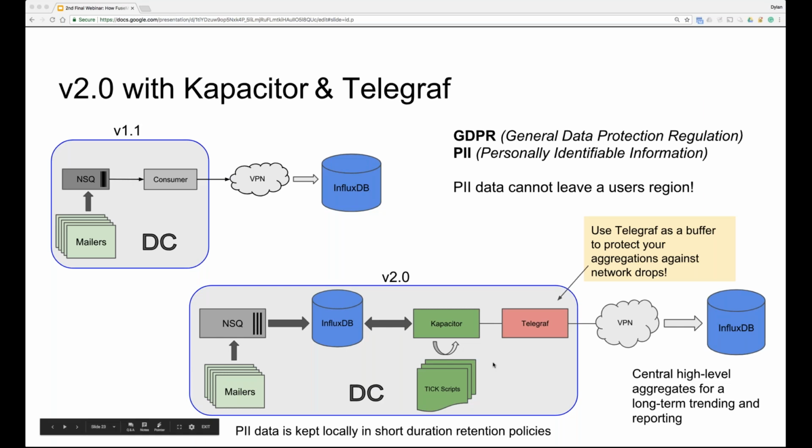I have to be honest that this V2 version, we planned to do this before GDPR became an issue. We originally just wanted to do this to make the system easier to manage and scale. And with this, it's super easy to just add more aggregations whenever you want by adding TICK scripts to the Kapacitor config. So TICK scripts, there's batch and stream.